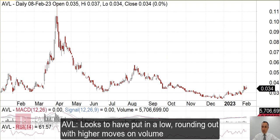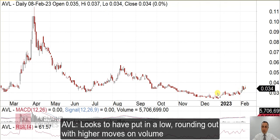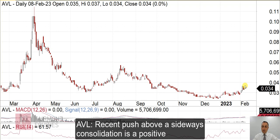AVL, so I think this one is also looking a bit interesting here. It looks like it's putting in a low, it's sort of rounded out. The rounding out starts to increase on a bit of volume. And then we've had a consolidation here, followed by a very big move out of the consolidation on, again, an increase in volume, so that looks good. At the moment, it's just stalling here after a decent move, so nothing wrong with that.